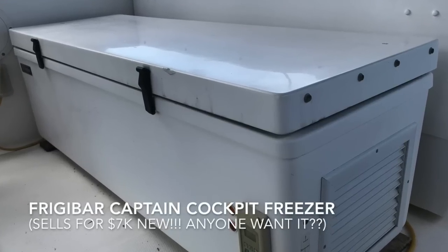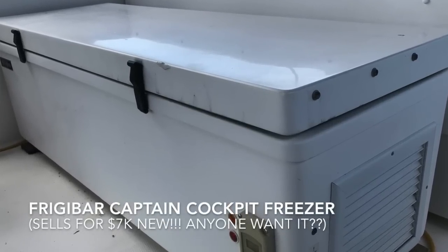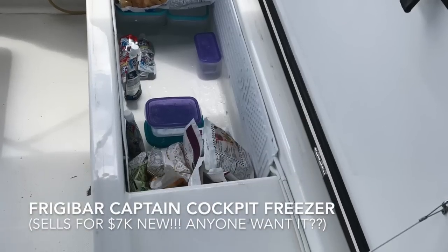Particularly, we've discovered our big power hog is this massive chest freezer that you can put bodies in up on our fly bridge. We love having a freezer, a big chest freezer, but we don't need one that big, and that one is definitely not power efficient. It sucks the battery. So we are intending to eventually do lithium batteries.